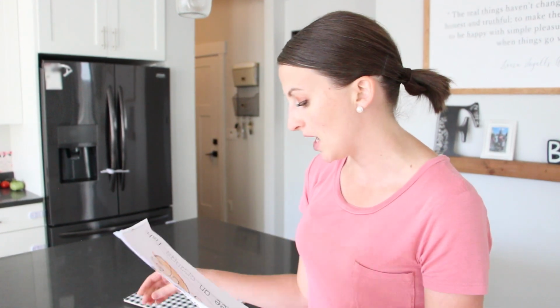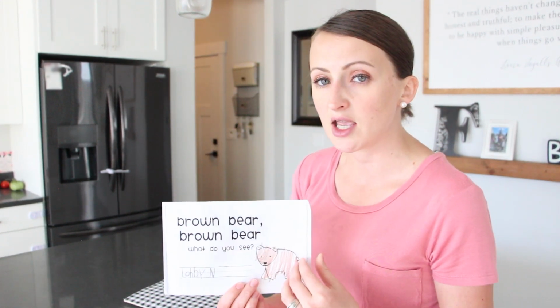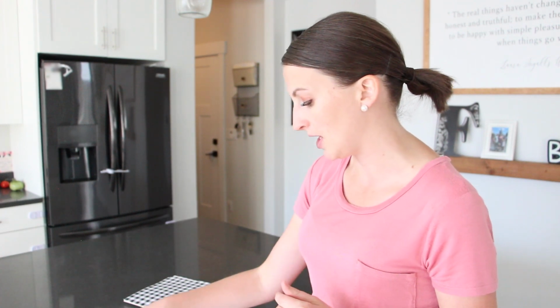They each have a special box that lives in their closet up on the shelf. It's not gone through daily, so things aren't getting ripped or whatever. It's exactly what it sounds like, a memory keepsake box. And then, you know, we declutter those every so often. But anyway, things that I think they will want to keep around, I'm going to keep in here.